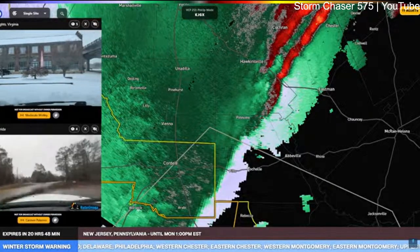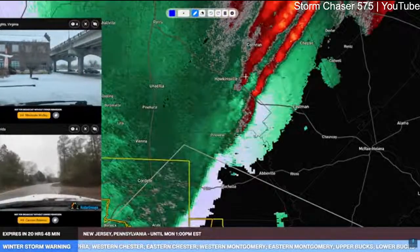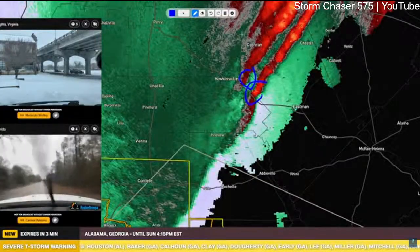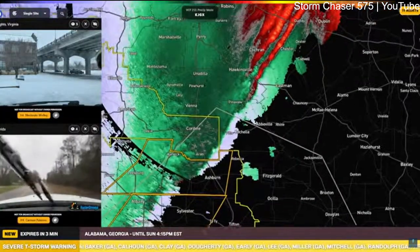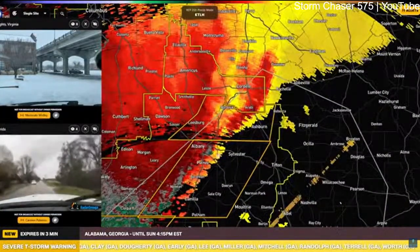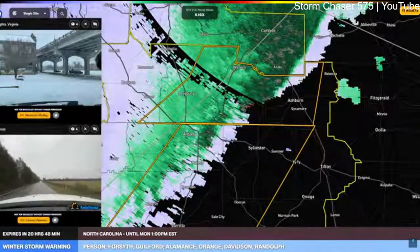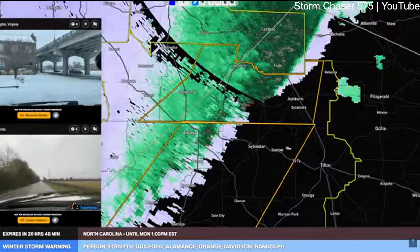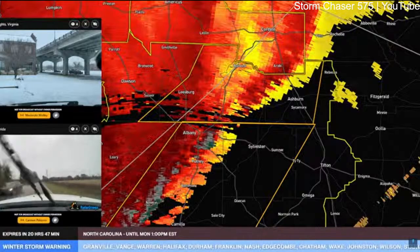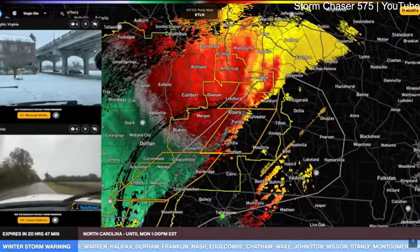So moving back up here to near Eastman, Georgia, there's definitely some contamination, but we have some areas of rotation here, so we need to watch that closely. Wouldn't be surprised to maybe see a severe thunderstorm warning with the tornado possible tag. Over here near Albany, Georgia, it's really hard to see because we're far away from radar. There's an area of rotation right there though, for sure, near Sylvester. Might get a precautionary tornado warning. We'll have to see.